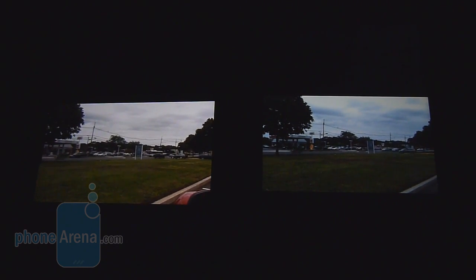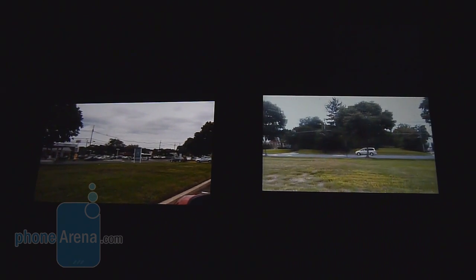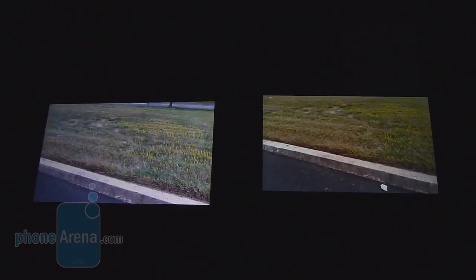With the HTC Jetstream, there's a lot better looking visuals, smoother frame rate, 30 frames per second. Both have clear audio, surprisingly, but with the iPad 2, the details aren't there at all. It's pretty lacking in that area, and by far, you want to stick with the Jetstream on this one.